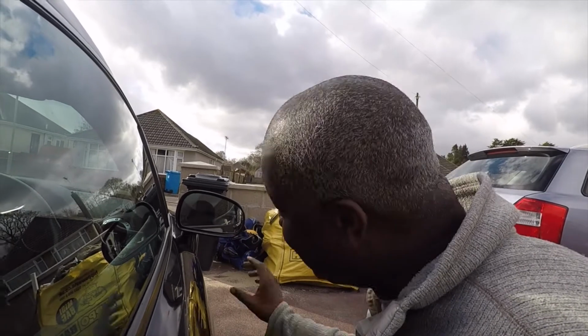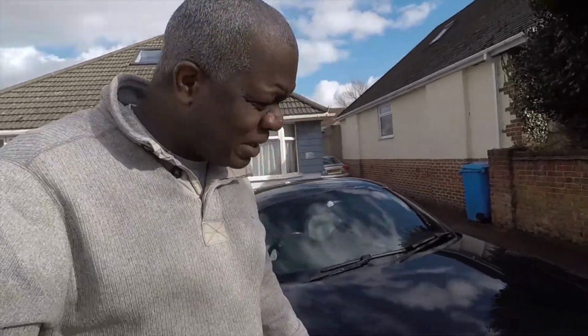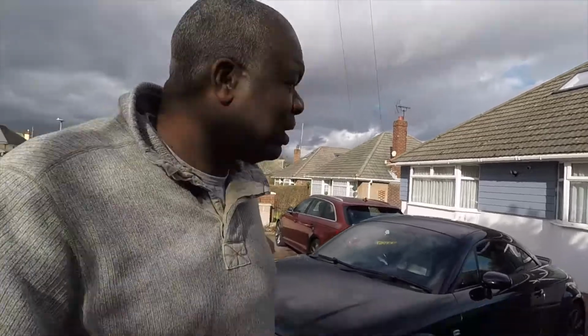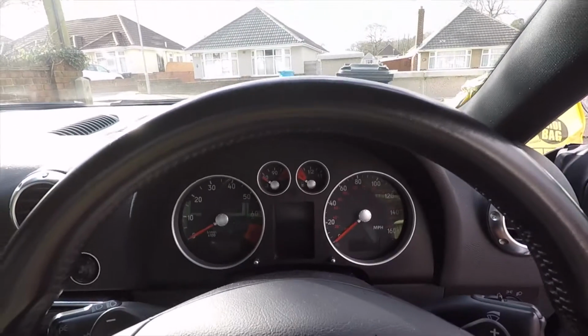The driver's mirror doesn't work and is kind of loose as well, so that needs to be sorted out. Also a little bit of rust here and there. Well, all in all, it's a good looking car. Oh, let's take a look inside. There's a few things inside that also need to be sorted.